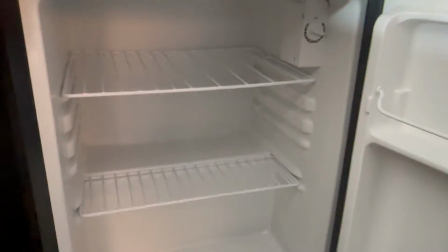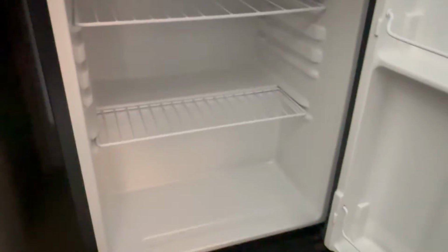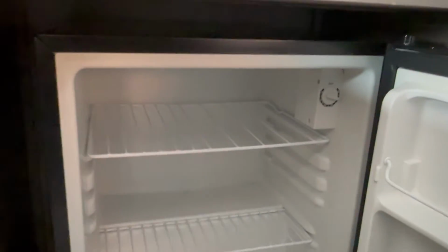And then down below, here's the mini fridge, and it's a decent sized mini fridge. Good size. It's got three areas and the shelving on the side. No freezer space, but it's a nice large mini fridge.